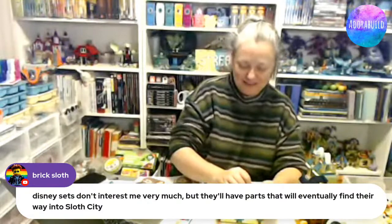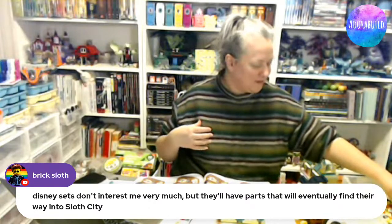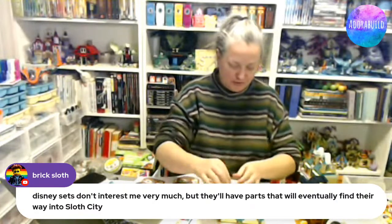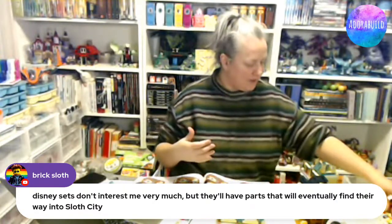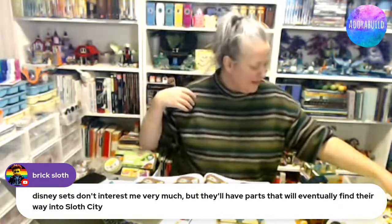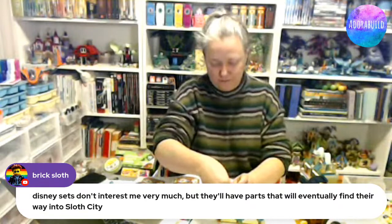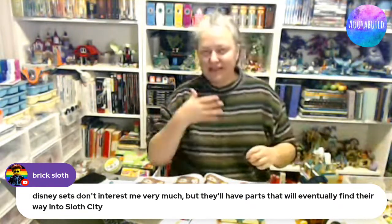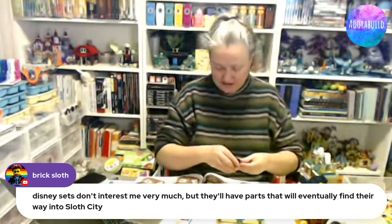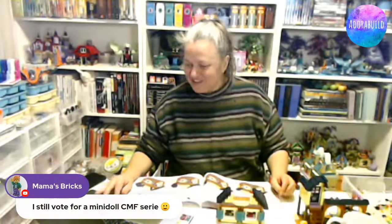Yeah, but I think, like we quite often talk about, that's the thing with Lego, is that there's enough difference in the themes and in the sets to have different people inspired by different parts of it. And it's cool to see other themes and different sets and different mocks, because otherwise it's just seeing the same things over and over and over again. So I think it's nice to have that creativity in the community. Oh my gosh, Mama's Bricks.